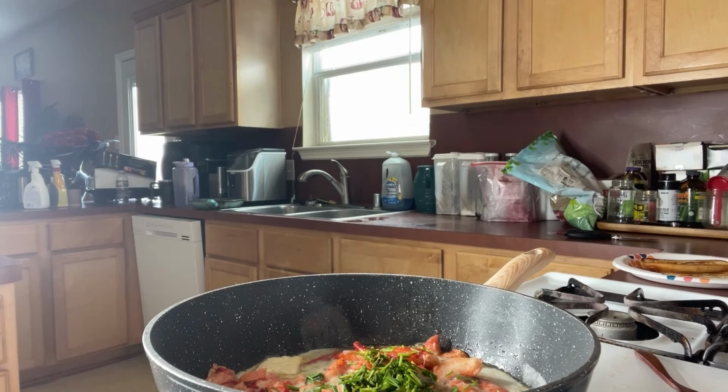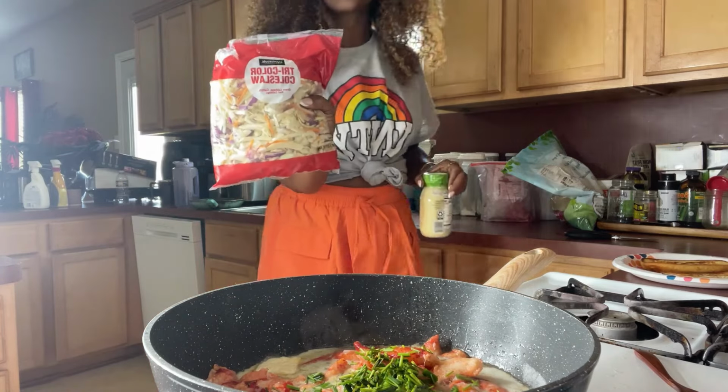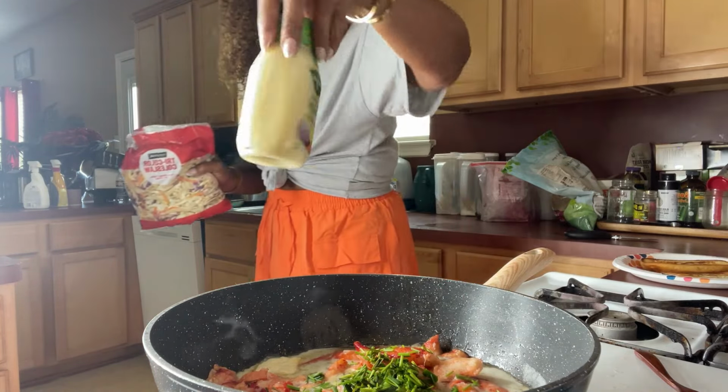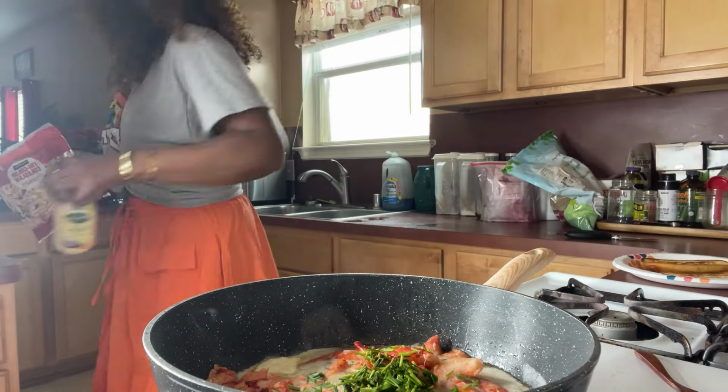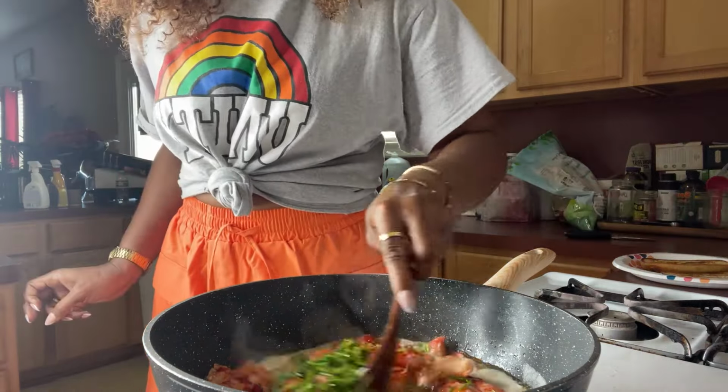Go ahead and grab. Ooh, my coleslaw is still fresh. That's nice to see. Look at this, y'all. I've had this for a while in the refrigerator, and I'm gonna be using this slaw sauce. So we can honestly go ahead and do that now.